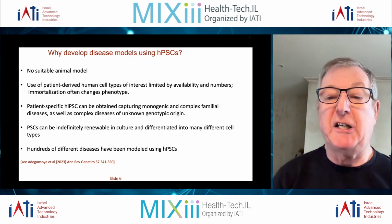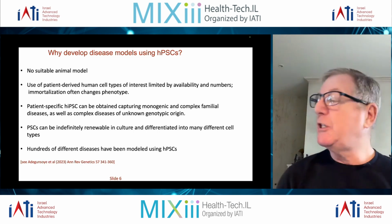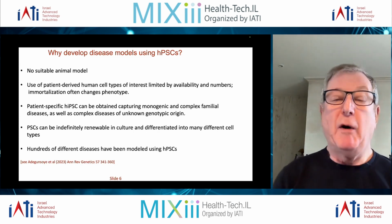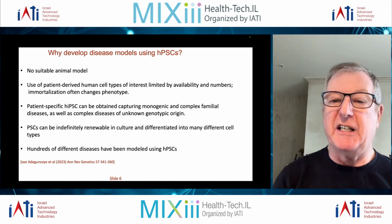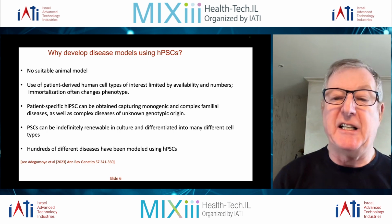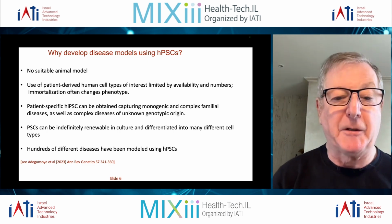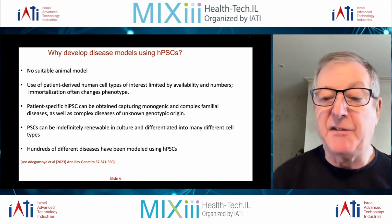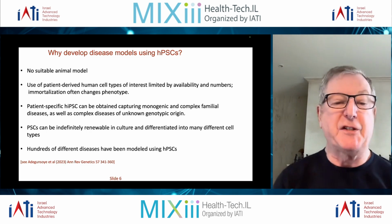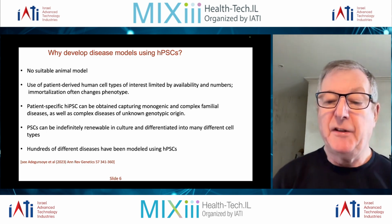Now, patient-specific iPSC can be obtained capturing monogenic and complex familial diseases, as well as complex diseases of unknown genotypic origin. So if you're talking about iPSC, you could take an Alzheimer's patient where you've got no idea of the genetic cause of the disease and still capture that disease in the form of an iPS without knowing what genes are responsible. These cells can be indefinitely renewed in culture and, as I've said, differentiate into many different cell types. And hundreds of diseases have been modeled using these type of cells.